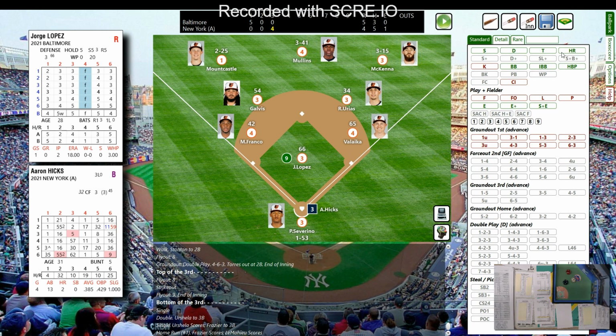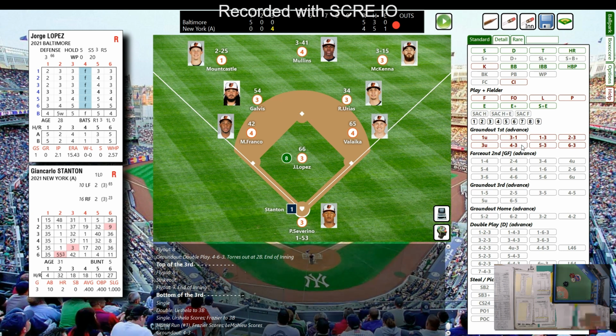Next up is Hicks. He grounded out to second base, with a 45. That'll be a ground ball. He's a switch hitter, so he'll be batting lefty, ground ball to second for the first out here in the bottom of the third. Giancarlo Stanton. Stanton singled with a 53. That's going to be a range check on the shortstop, Galvis. And that will be a base hit past the diving Galvis.